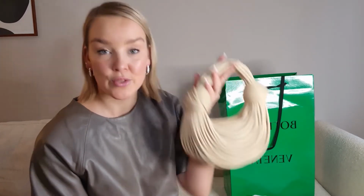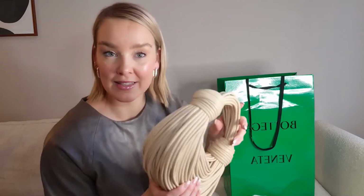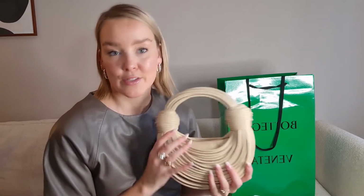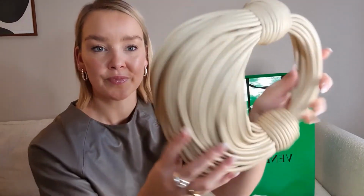And I totally understand if people out there are saying this is an extravagant bag and they don't really like it. It's fine. I think you either love it or you hate it. And as you can tell, I love it. I think it's so special. I really like the structure, if you look at it.